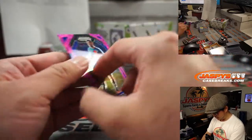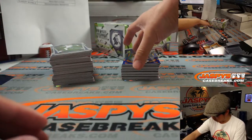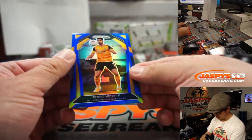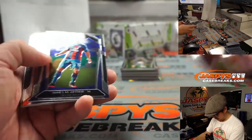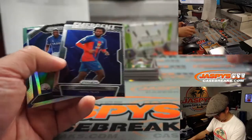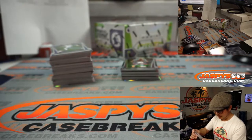There's James MacArthur for Crystal Palace. That'll be for Robert. There's Pedro Neto, 51 out of 199, for Wolves. Robert with Wolves. There's Yerry Mina for Everton. Robert with my rivals.